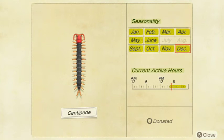Centipede can be found by hitting rocks as well. It is the same encounter table as the pill bug. You hit rocks, and it's found for 300 bells at Nook's Cranny, from 4 p.m. to 11 p.m. In January, February, March, April, May, June, September, October, November, and December in the Northern Hemisphere, and March, April, May, June, July, August, September, October, November, and December in the Southern Hemisphere.